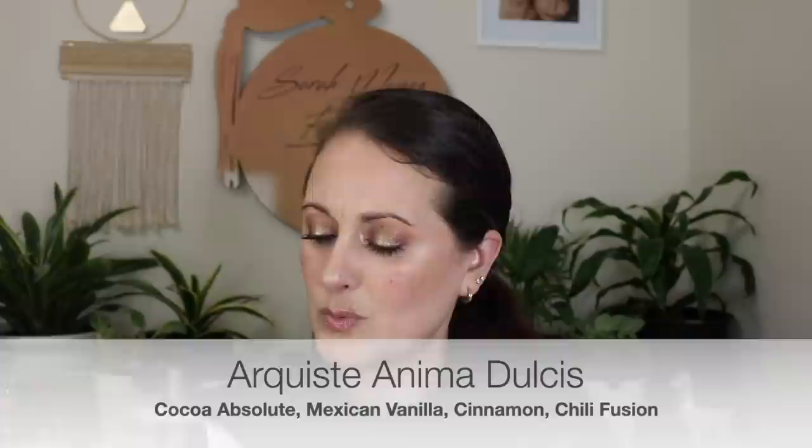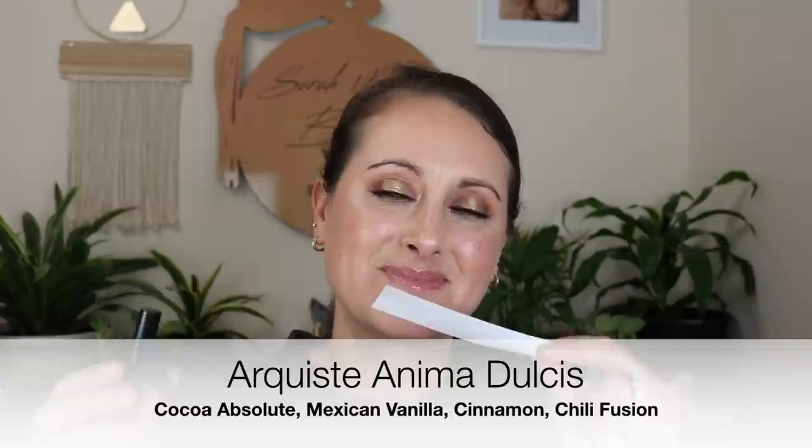This is called Anima Dulcis. Ooh, this is beautiful. This is almost like a honeyed fruit. Yeah, like a honeyed fruit type fragrance, but not really fruit. I don't know how else to explain it. It's like honeyed something. It's yummy. Okay.